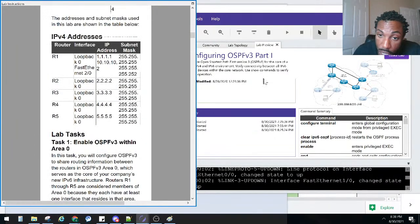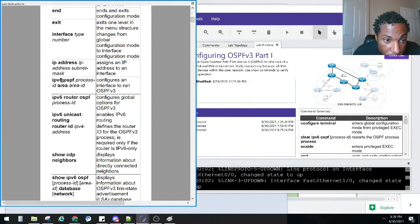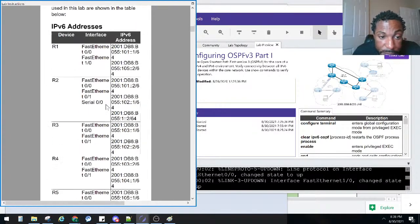Nothing to note with IPv6 OSPF version 3. We don't really deal with network statements. It's interface specific. So we go to the interface and then specifically put that interface in the OSPF process. Remember, there's 2 ways we can do it with IPv4, where you do router OSPF and then process ID 1, and then you do the network statements. Well, with IPv6, we don't do network statements. We just go in the interface and then type in this command right here. They just showed us right over here: ipv6 ospf, the process ID, area, and the area ID, right? So let's go ahead and get started.